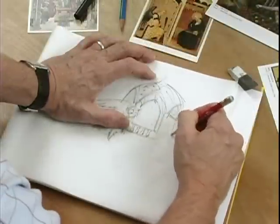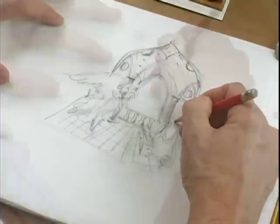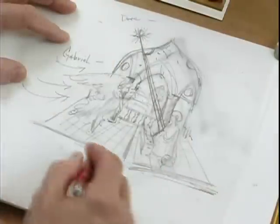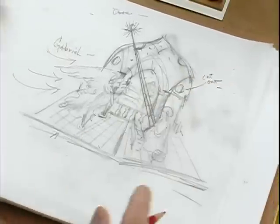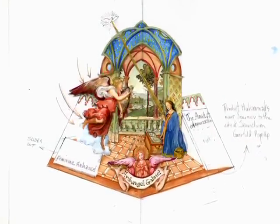I collaborate with the paper engineer, Bruce Foster. He figures out how to make my sketches literally pop up. Since Bruce lives in Texas and I'm in New York City, most of our work is done by email and overnight shipping. When the sketch is complete, I scan and send it to Bruce.